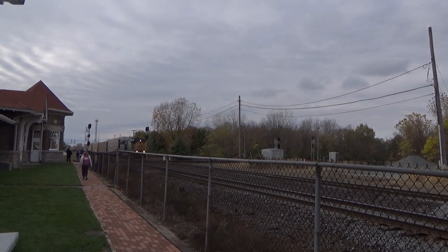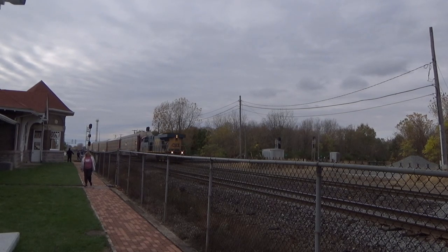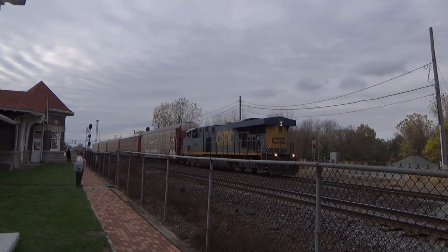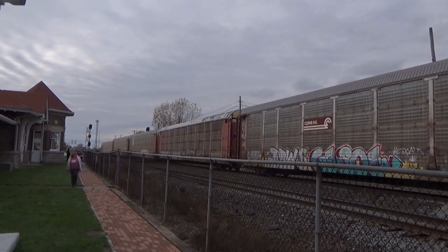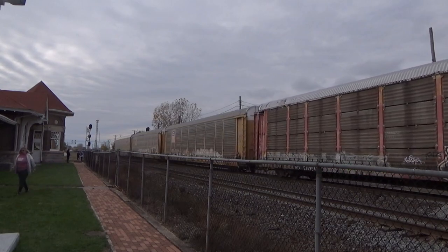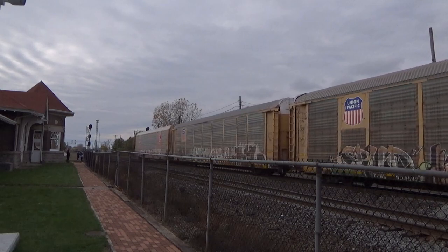I don't know what this train is, but I think this one's a local. Especially this unit of Jivo that is long-hood forward with a couple of ROS. Either way, I don't know what the symbol is, but it's running on the B line, so that's pretty cool still.